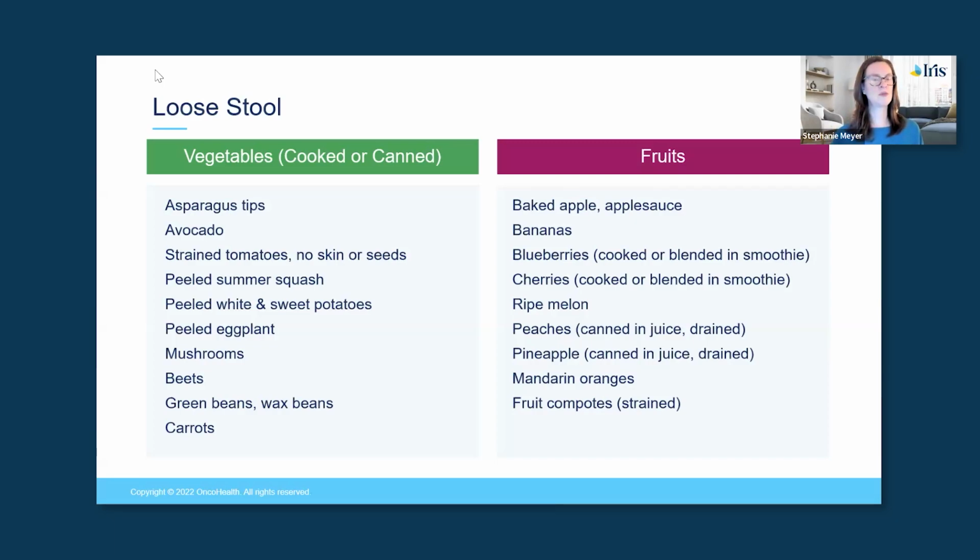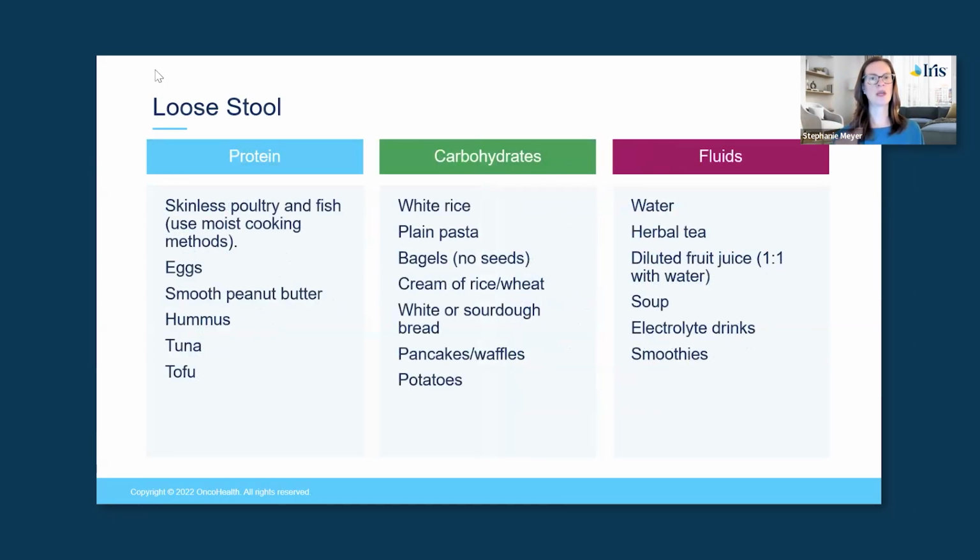You could have a smoothie, like I described in the previous slide, that's got berries and stuff blended up in it. And then this last slide I'll show you is just showing the protein, carbohydrates, and fluids that work really well if you're experiencing diarrhea. And I'm just going to leave that up for a minute too. If you want to take a picture of that, you're welcome to.